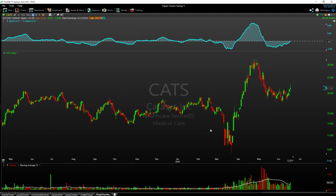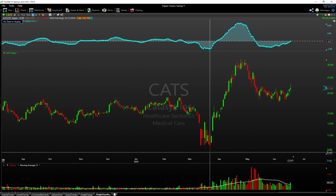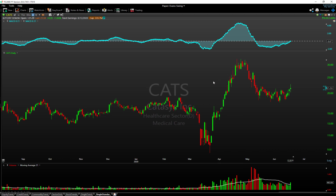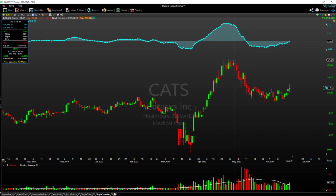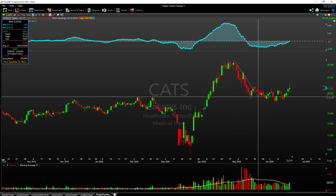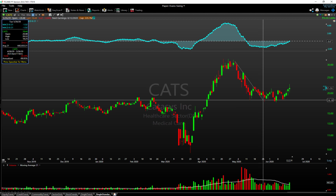It had this period of volatility with the market in March, and then it just really kind of soared to the upside, and soared is an understatement, a 300% move in about 5 weeks. It's a tremendous move here for this company. It topped out around $32, pulled back into the 20s, so basically got a 42% pullback.